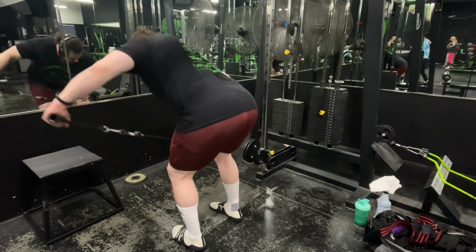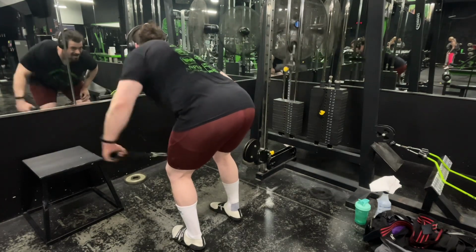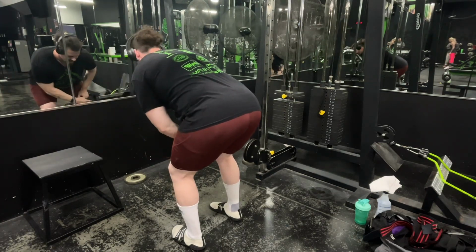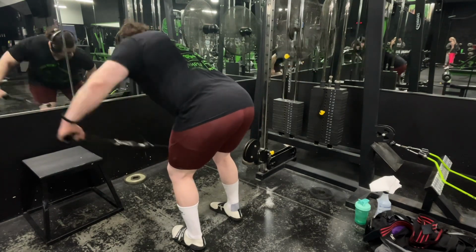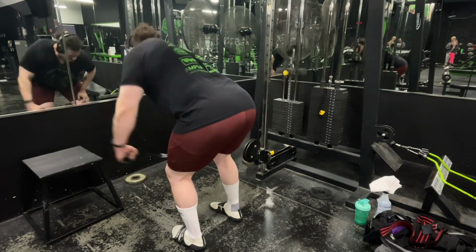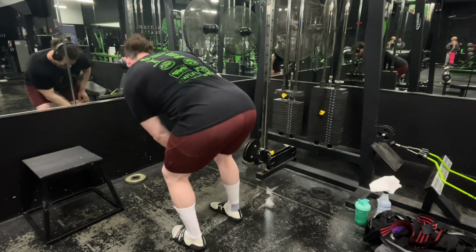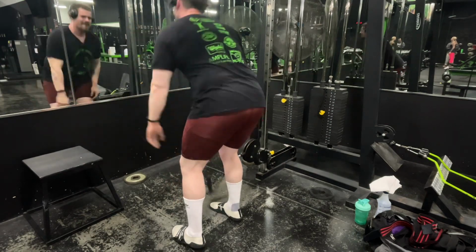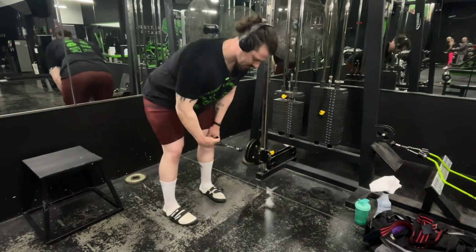than trying to push ridiculous weights, because by the 12th rep of this set, my shoulder's going to be burning. It's barely going to be moving. Probably got 4 left by now. I lost count because I'm talking. Oh, man, that burn. So good. All right, last set.